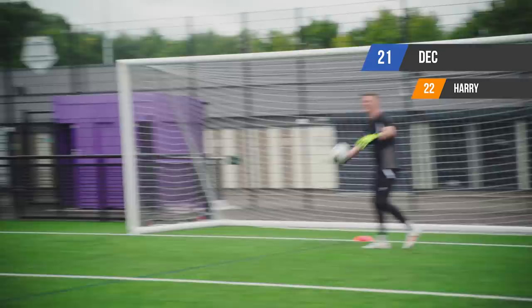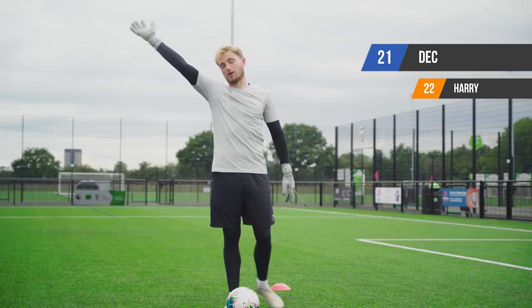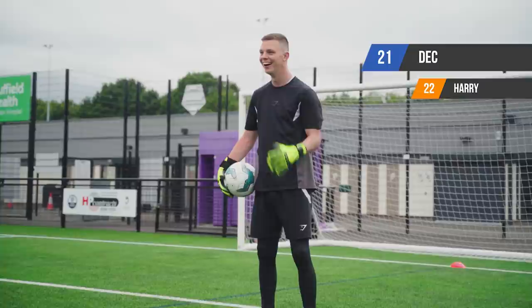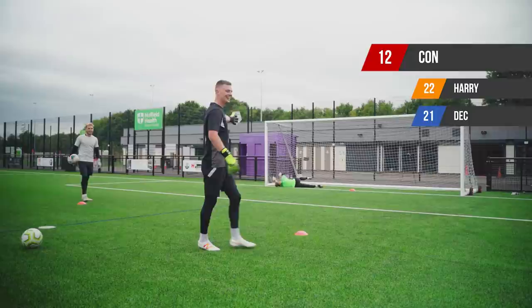I think that was a perfectly legitimate serve. I've done a big spring and I've only had to palm it away and I've got nothing on the back. Put it in the top bin. 21 for Deck. Yep. Oh, that's got to be a minus one. Is that not a step? What's the difference? You're telling me I've palmed that away.